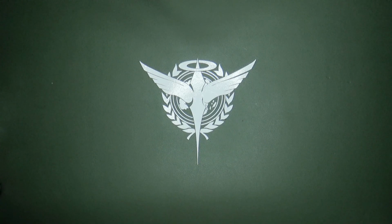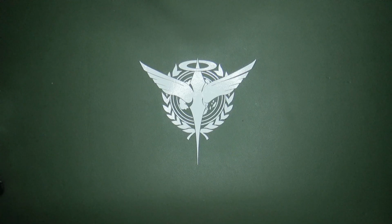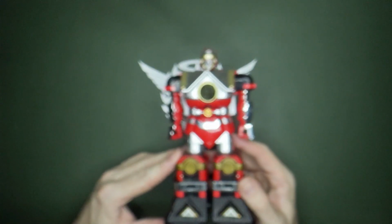So after showing the Ninja Megazord the other week, I had to show the Shogun Megazord, and we'll start off with the Shogun Zords, their individual forms. So we got the red Shogun Zord. I think they're just the colors.